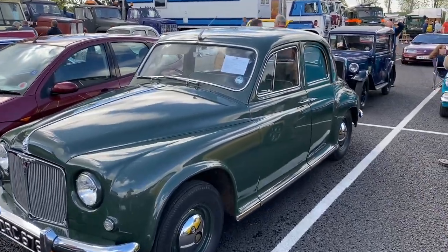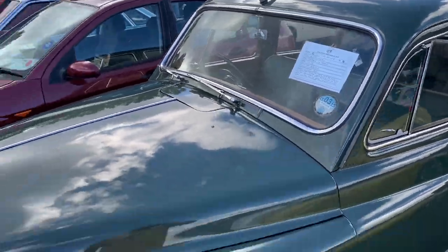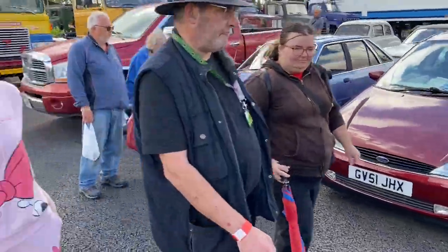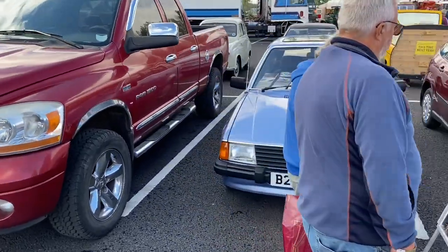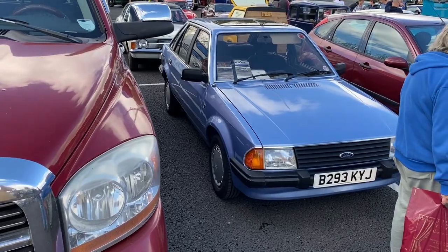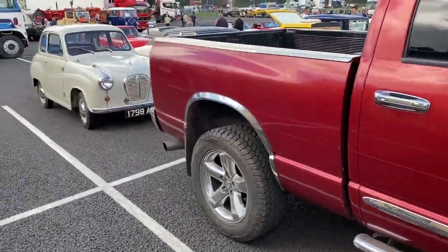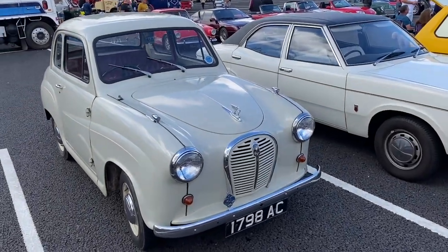I don't know what it is. 75. I can't believe it. A Focus. I'll let the Mark III Escort, you know, I'll let that go because I had one of them. It was an A-Reg though. Some American big truck, Ram. Got another Austin. I think it's an A30, isn't it?